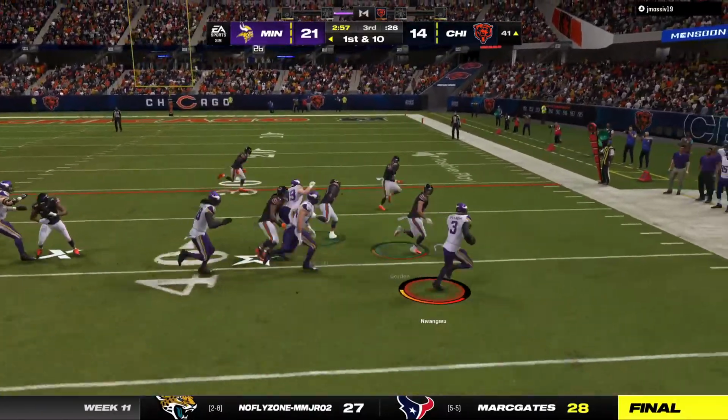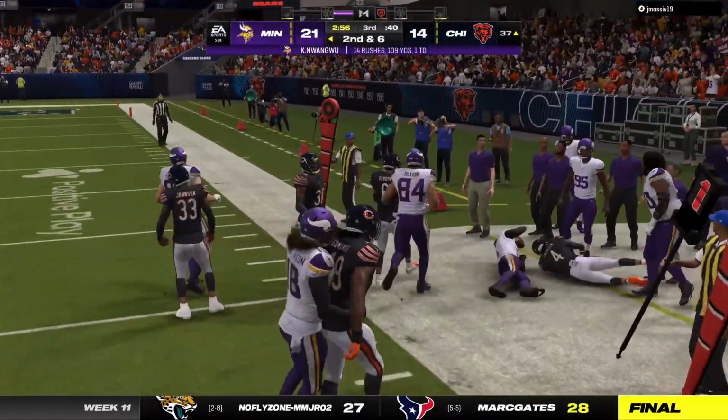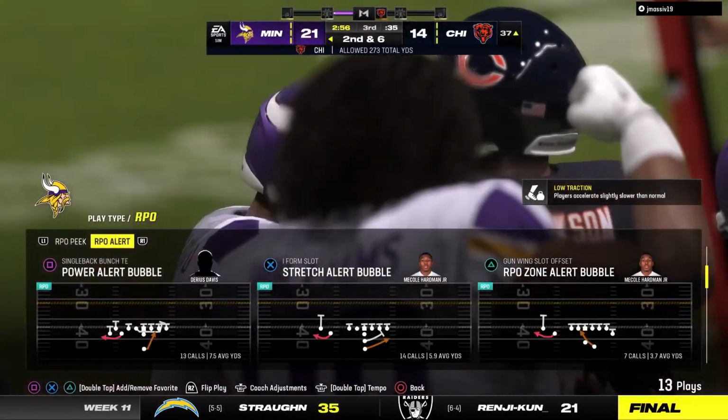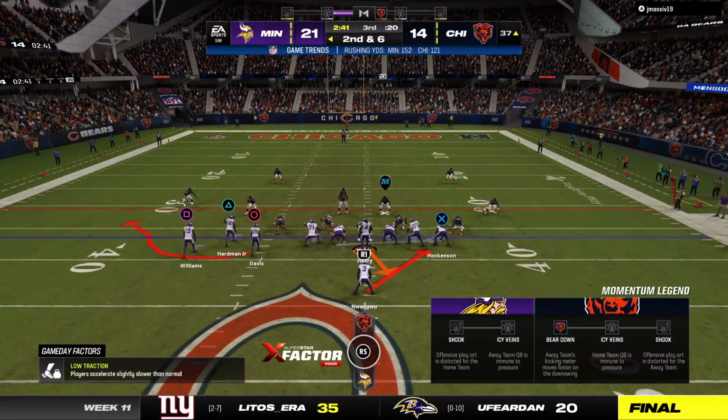Now a give running right, Nwangu. And he'll go out of bounds after taking it a little further down inside the 40. And give him 4 yards there. It'll be 2nd and 6.